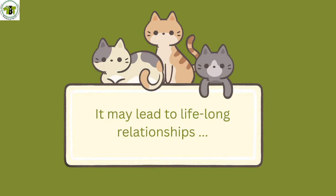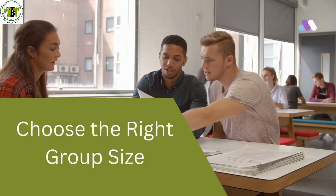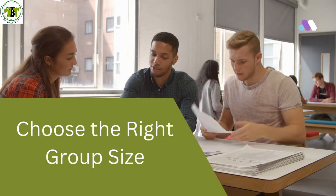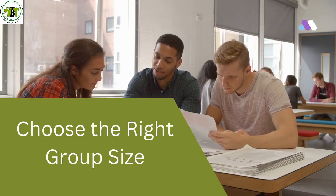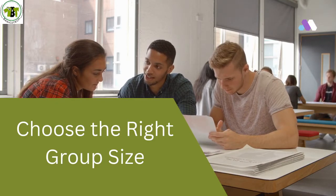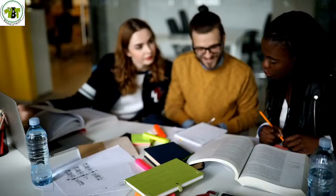Here are 2 tips for making the most of study groups. 1. Choose the right group size. If you are studying with friends or classmates, make sure everyone participates equally in discussions. Otherwise, one person may end up doing all the work while others sit back and listen passively.